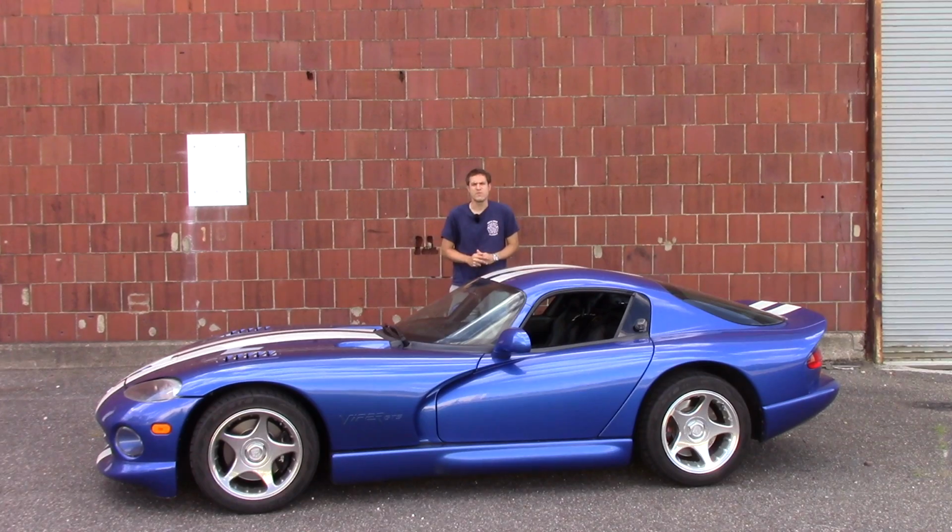Now, if you were like me, you were probably thinking the Viper didn't really have any quirks, just a big engine and a whole lot of power. But actually, there are some unique pieces of charming character, like a little puppy that barks at plums.